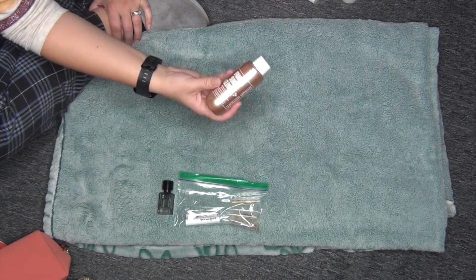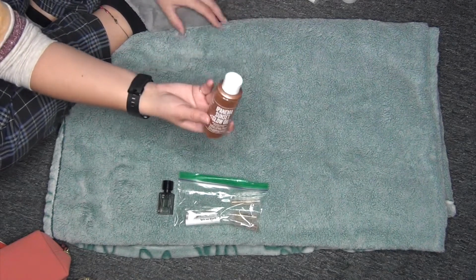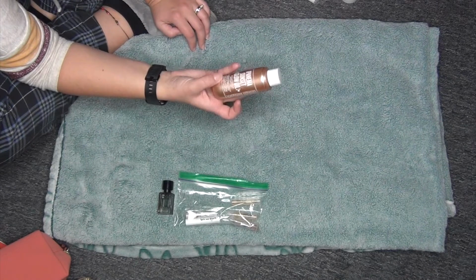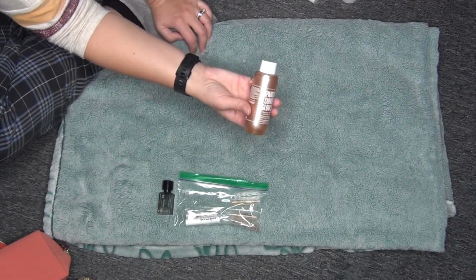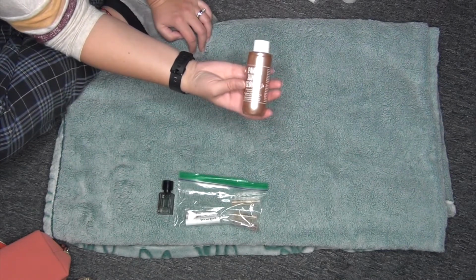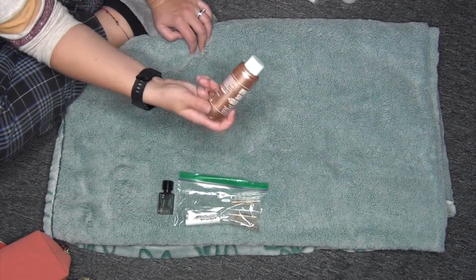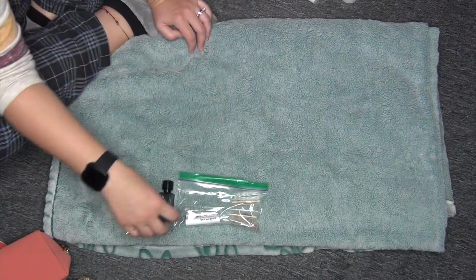So this one is one that we got in, I think, BoxyCharm, like the last Boxy Luxe box maybe. And I did take that big lid off, which I'm going to put back on here in a minute, but it's the Ipanema Sunset Glow Oil, and I did put this on before I went out to the pool, and my skin, girl, it was glowing. I looked good. So anyways, I was really happy to have that.